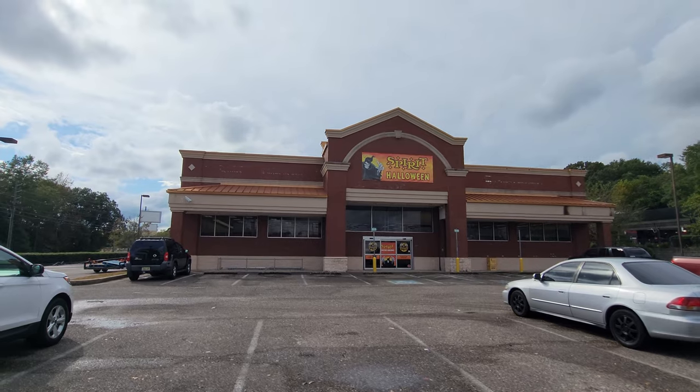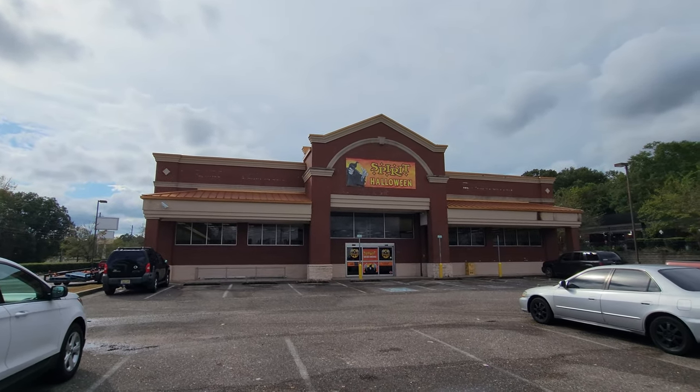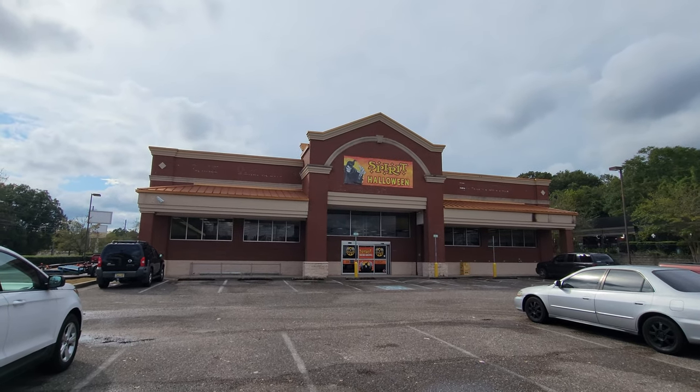All right, guys, that is it for Spirit number 2 in Mobile, Alabama. I love the way that store looks. Let's just look at it one more time here. I think that is super creepy. Just something about it. I don't know. Maybe just the label scars up there on the top or something, but super creepy.